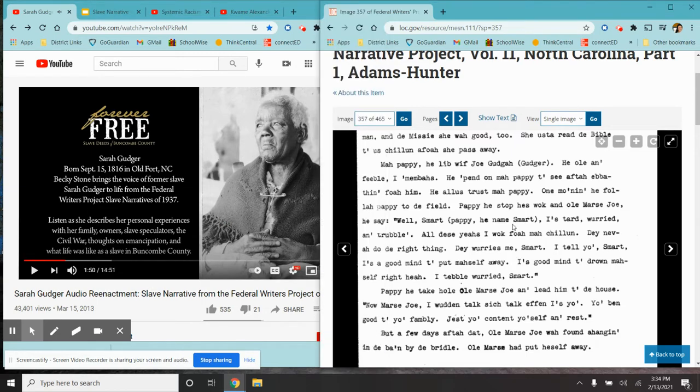So what she says is that her father was a trusted worker for the owner, the master, and was very old, and at the end of his life took his own life, and then after that they were sent away.